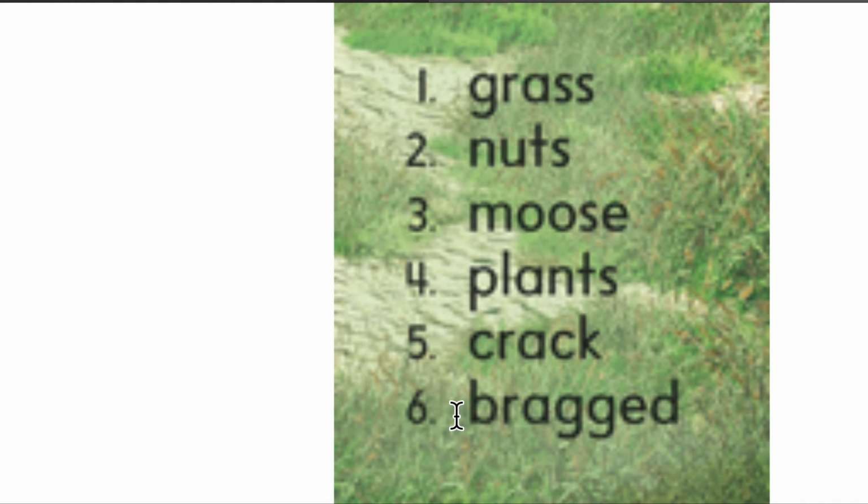Let's read those words again the fast way. Go to word number one. What word? Grass. Word two. What word? Nuts. Word three. What word? Yes, moose. Word four. What word? Yes, plants. Word five, what word? Crack. Word six, what word? Yes, bragged.